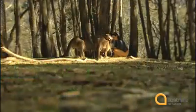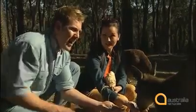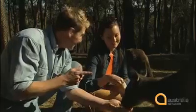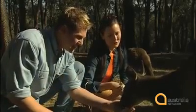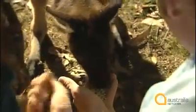Come on. Look at this big grey one. He's massive. He has very, very strong arms and legs. And a big, strong tail. Yeah, and ears. Very big ears. Its fur looks very soft. It feels soft on my hand. It's got beautiful big brown eyes.